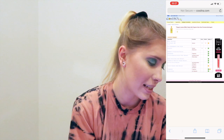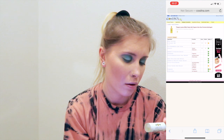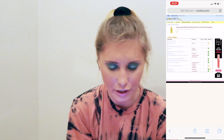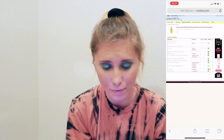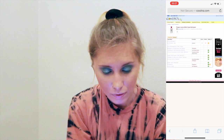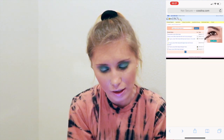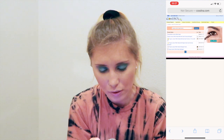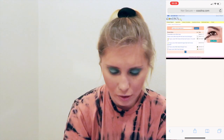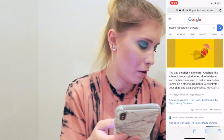Ooh, so if it has alcohol in it, which let's look, I don't see alcohol as one of the ingredients, but it also doesn't say alcohol free. If it has alcohol in it, then it is an irritant. What about this one? So if it's an astringent, but I don't know if this is or not. What about this one? Does something straight up just say whether or not it has alcohol in it or not? So there's a couple that it could be.